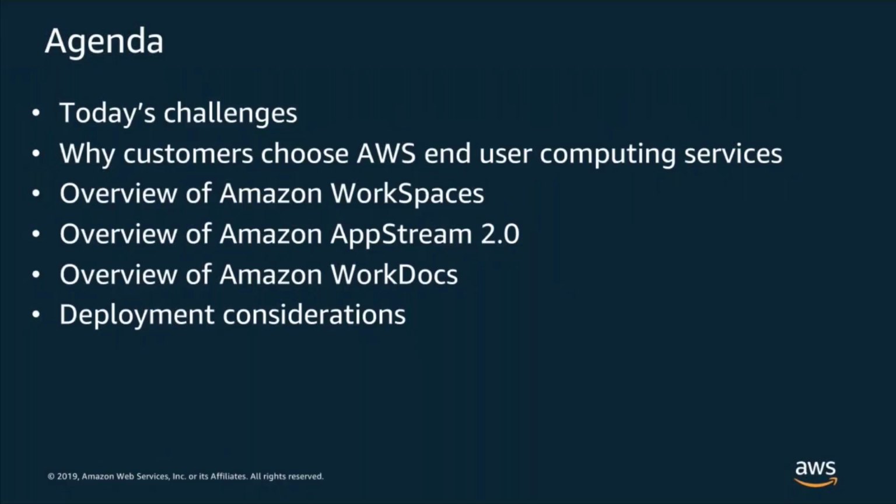What we're going to try to cover today is a brief overview of some of today's challenges as we see them within the end-user computing space. We'll go into why customers choose AWS end-user computing services. We're going to do a brief overview with a couple of demos for Amazon WorkSpaces. Similarly, we're going to do an overview of Amazon AppStream 2.0 with a couple of demos there. Finally, a brief overview of Amazon WorkDocs, and then we'll get into some of the deployment considerations that you want to take into account as you're considering a deployment in your environment.